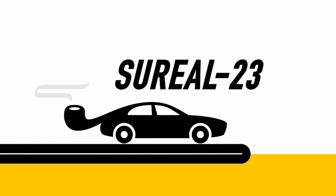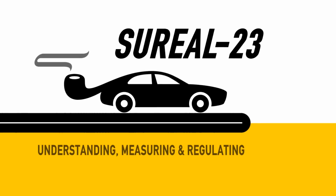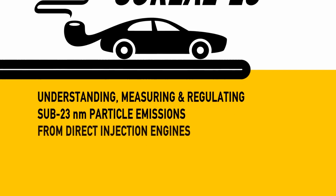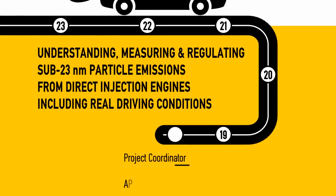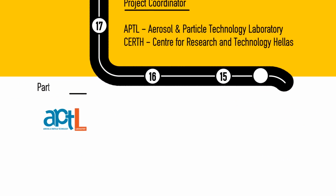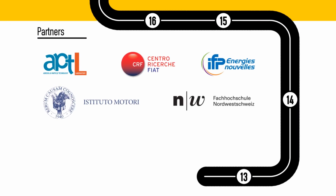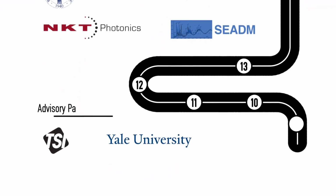Sub-23 is an EU-funded Horizon 2020 research project aiming to understand, measure and help regulate sub-23 nanometer particle emissions from direct injection engines, including real driving emissions. The Aerosol and Particle Technology Laboratory of CERTH, Thessaloniki, Greece, coordinates the effort in collaboration with research teams from CRF, Istituto Motori, IFPEN and FHNW. The companies NKT Photonics and SEADM contribute to instrumentation development, while TSI and Yale University are advisory partners.